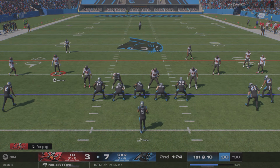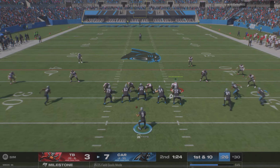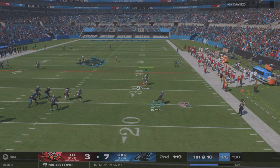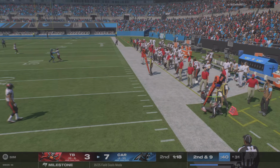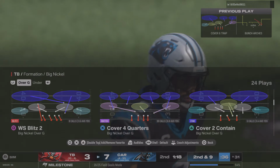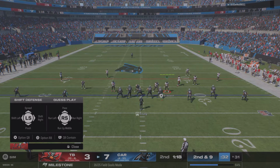So they come to the line for 1st down and 10. Here we go, set. To throw, Young. He keeps it himself. Just getting anything out of that one, I think, is a positive. It looked like he might have to throw it away early. Instead, he pulls it down. He winds up picking up a yard.